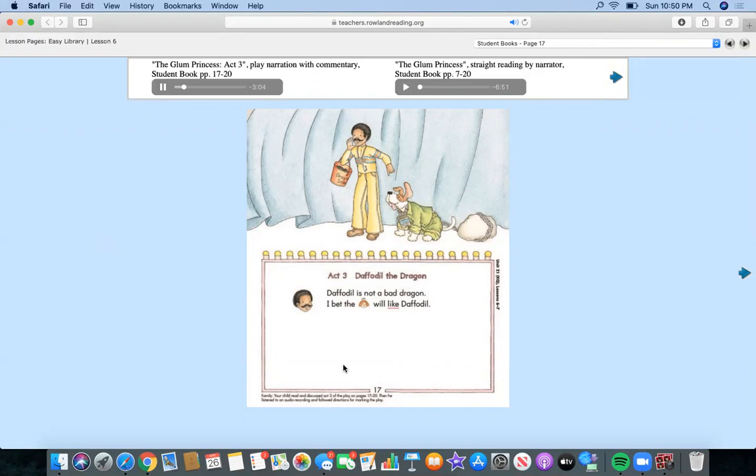Listen to the dragon keeper say the words on page 17. Daffodil is not a bad dragon. I bet the princess will like Daffodil.